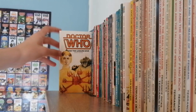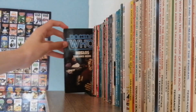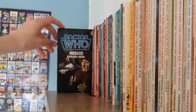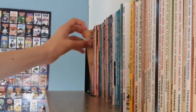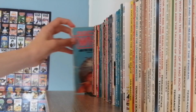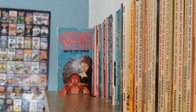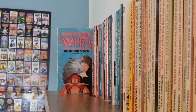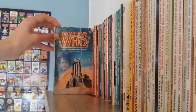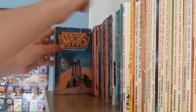It's okay from memory. Meglos, a lovely cover there with Tom looking very spiky. Full Circle. State of Decay with a very interesting pink neon logo there. This is a Target book that I'm actually very keen to read. And Warrior's Gate. Oh, won't go in again.